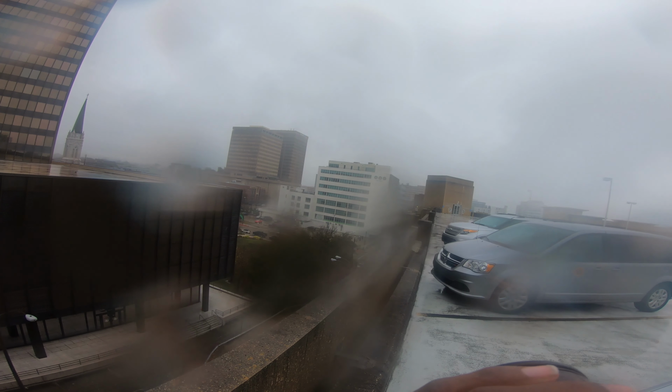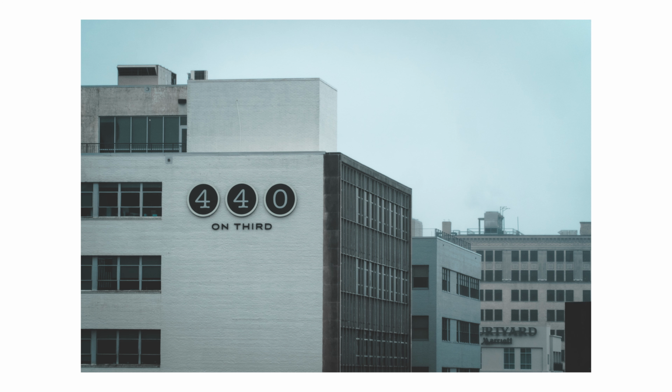Now immediately after that picture, I looked to my right and I saw the building had 440 on 3rd written on the side of it because it's on 3rd Street. So I took that picture because I never really noticed that before. And the picture's not anything special, but it's definitely something I never really noticed before on this building. And after that picture, I looked on the street and I saw two cars parked by themselves along the side of the street.